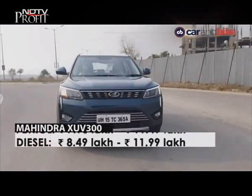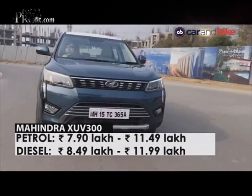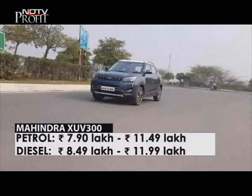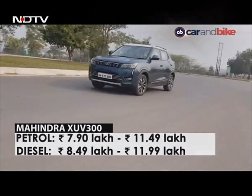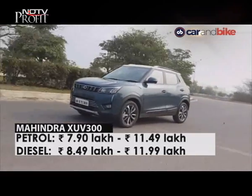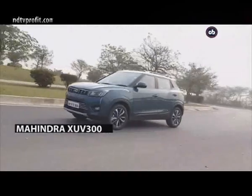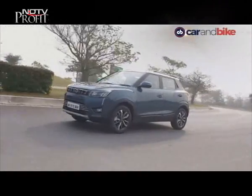That puts the XUV300 a small notch higher. Prices start at 7,90,000 for the petrol W4 and go all the way to 11,99,000 for the W8 with the option pack on the diesel. But please keep in mind the AMT variants will only add to these prices when they arrive later this year.